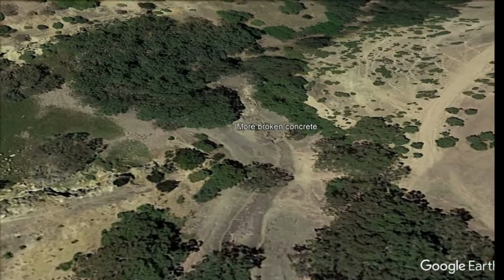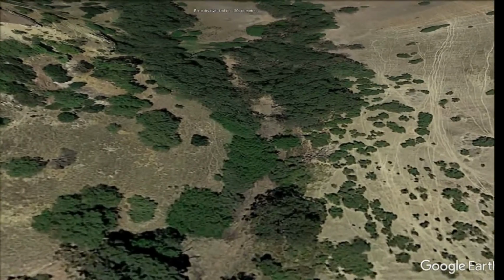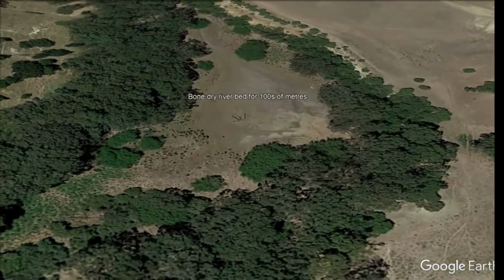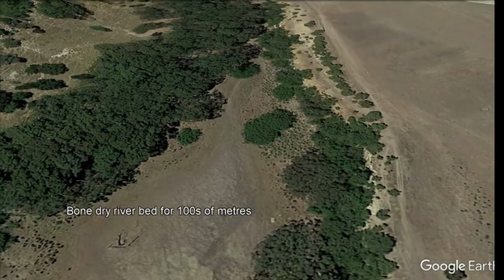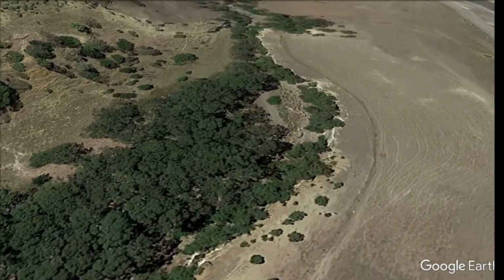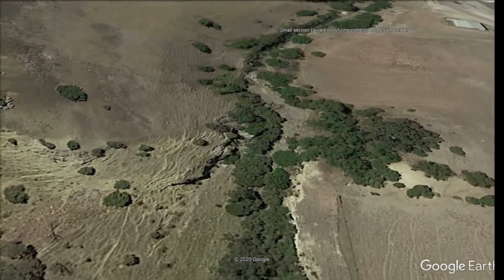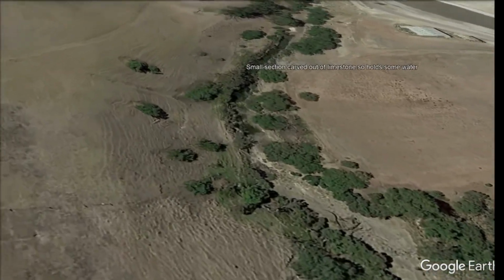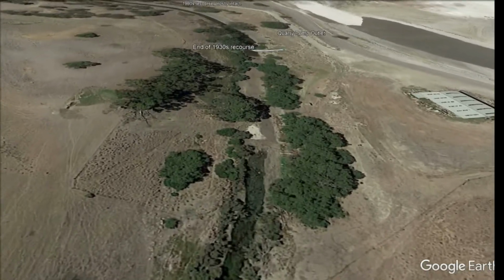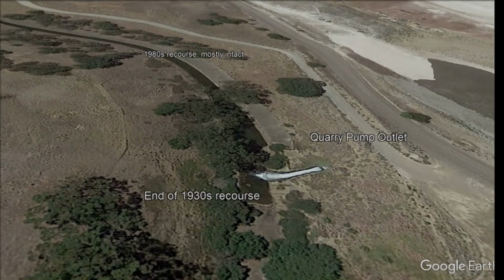This is the landscape for hundreds of metres of the Moorabool. It is a constant tourniquet, severing the river's connectivity for long periods and strangling access for the river's migratory species. Most of the water lost through this section finds its way into the quarry. It is mixed with other groundwater, raising its salinity considerably. In order to keep operating, the quarry regularly pumps this water back into the river at the end of the 1930s section. Volumes can exceed 3,500 megalitres per year.